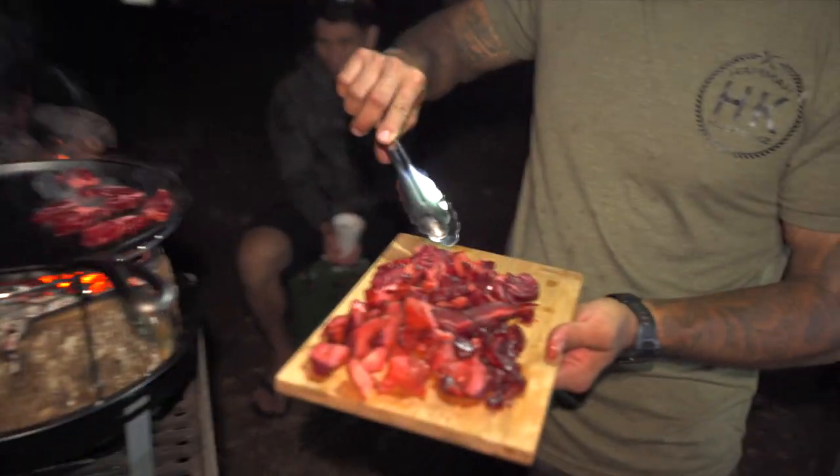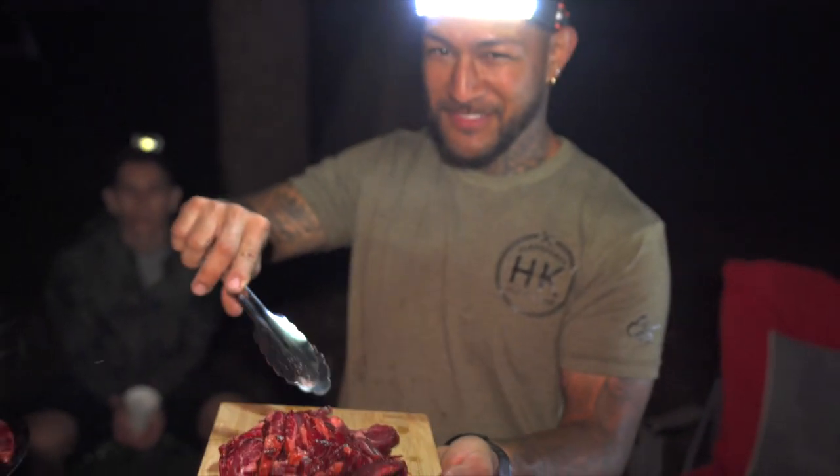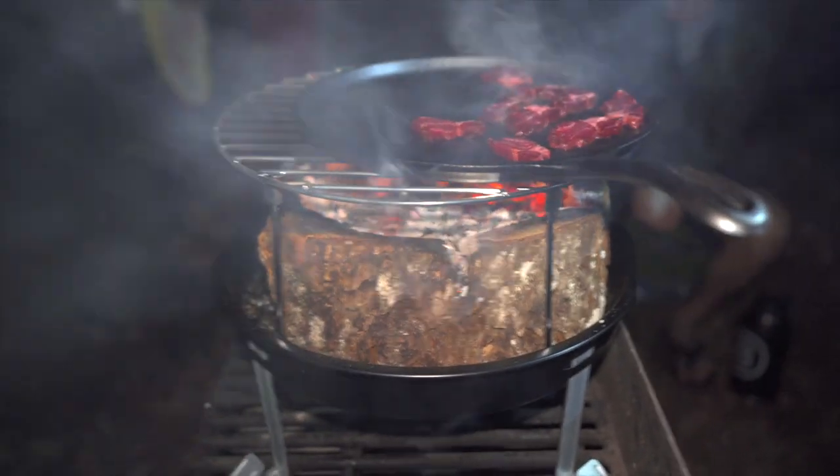What we got going on for dinner over here? Smoked meat. Sizzling on the grill. Just inhaling all the smoke right now.